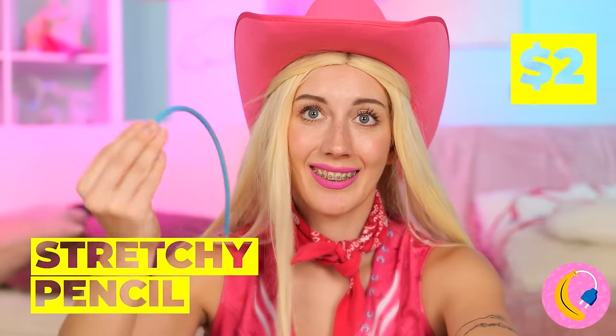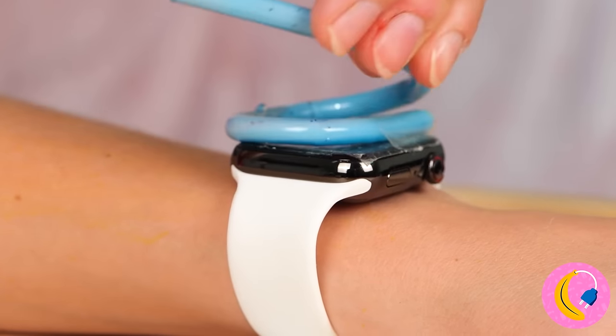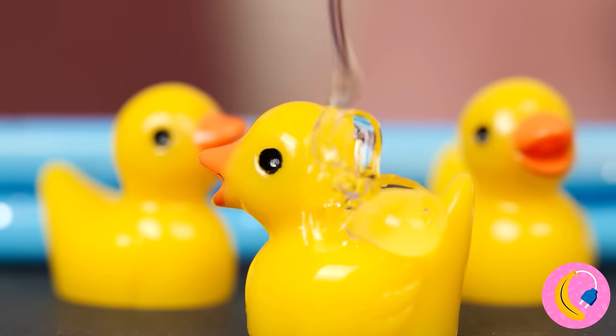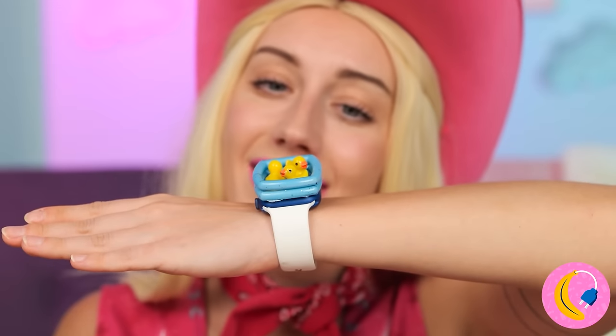It's okay. Turn your watch to the water setting. Twist a stretchy pencil around it. And we've got our own mini pool. Our ducks could use a little resin. The pool party never stops with these guys.